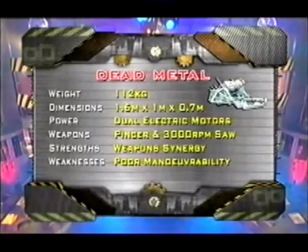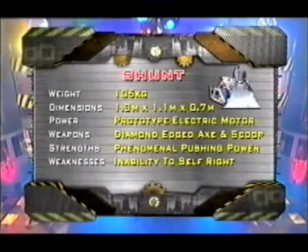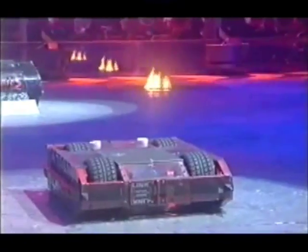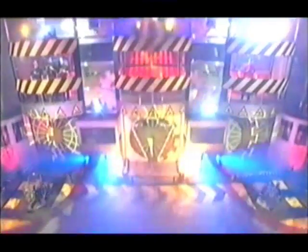Our house robots in the arena. Dead Metal at 112 kilos, heavy and powerful. And alongside, Shunt, 105 kilos, slightly lighter but no less powerful with the push. Puppeteers, stand by. 3, 2, 1. Another terrific battle in prospect between these two mighty robots.